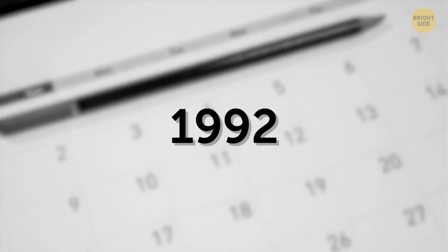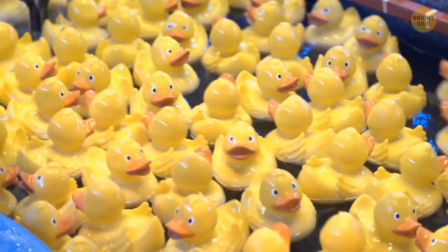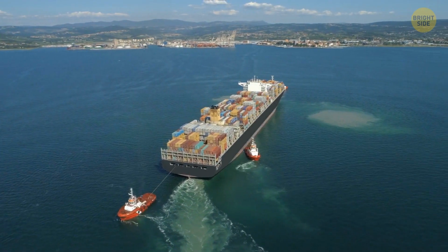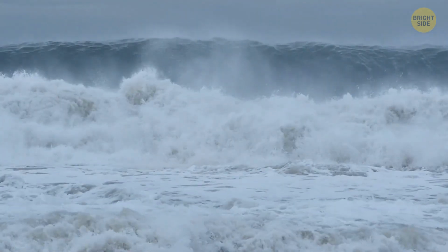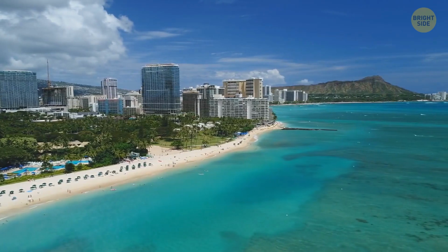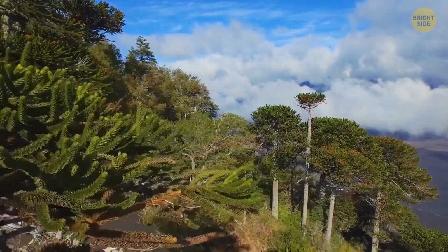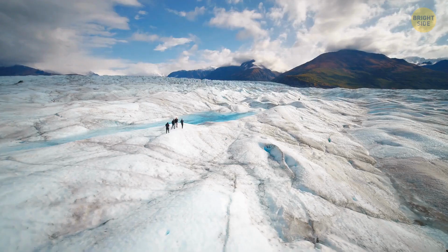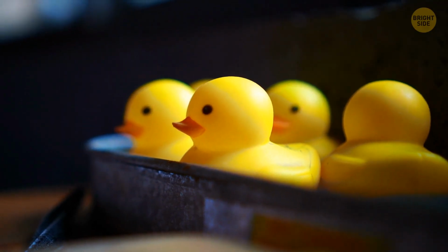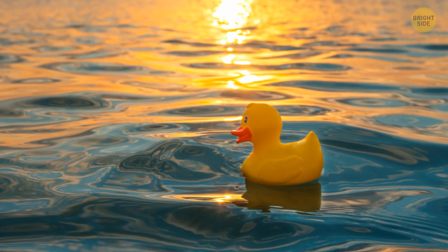In 1992, thousands of rubber duckies got stranded at sea after a large container ship that was transporting them was hit by a wave. As you can imagine, the ducks started popping up all over the world, in Hawaii, Alaska, South America, Australia, in Europe, and even in the Arctic. It's estimated that a couple hundred of those unlucky rubber ducks are still out there.